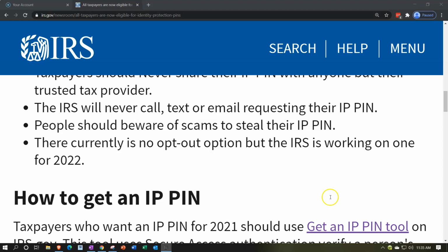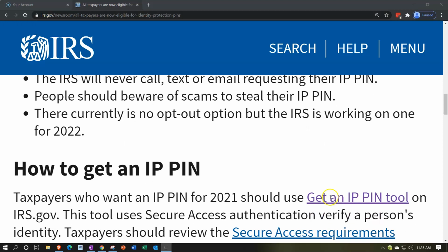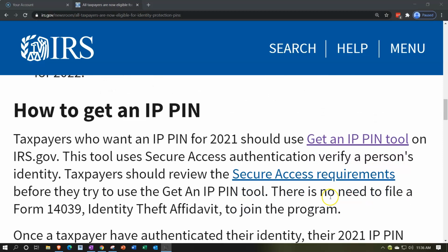There currently is no opt-out option, but the IRS is working on one for 2022. So once you opt in, you're basically in the program at that point in time, and you're going to have to keep using the IPPIN and doing the annual thing at this time. But they're working on an opt-out option if there are problems with it and you're saying, hey, I've had enough of this and I don't want to do it anymore, and you're trying to opt out of it.